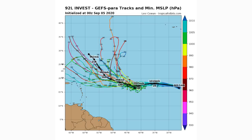A lot of these members have this storm becoming very, very strong. So that seems to be a possibility, whether it's going to be heading towards land or not. It really appears that this one is going to pose a threat to some areas further south if it is to head in that more southerly track. So we're really going to need to watch this one closely.